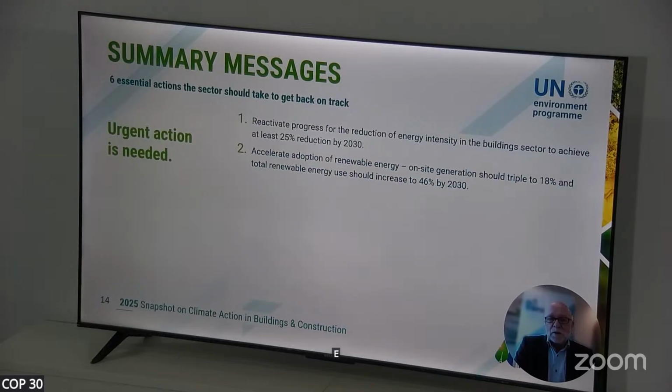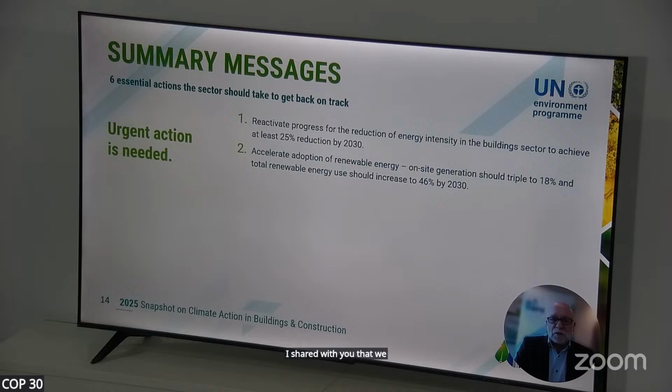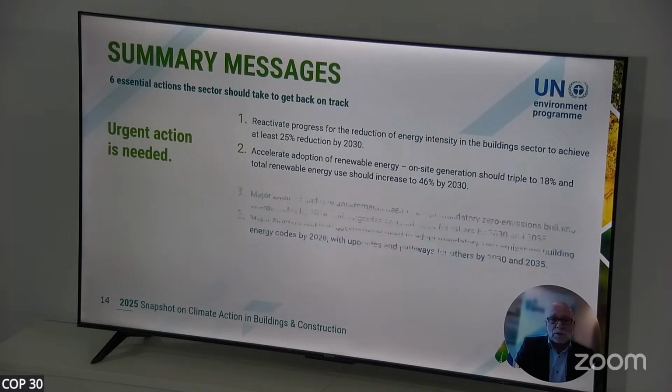The second one is that we really need to accelerate the adoption of renewable energy. I shared with you that we are seeing a growth, but the growth is too slow. And we think that on-site generation should triple to 18%, and that we should have a total renewable energy use of 46% by 2030, which is a significant increase from where we are today.